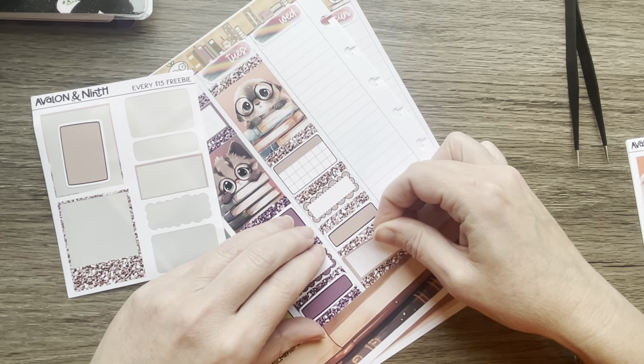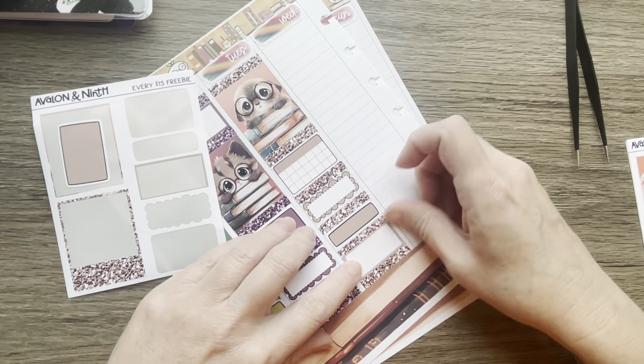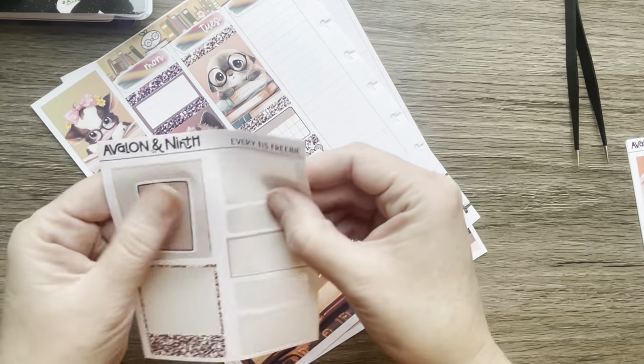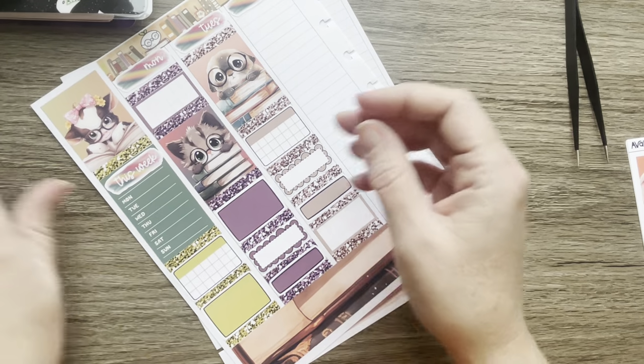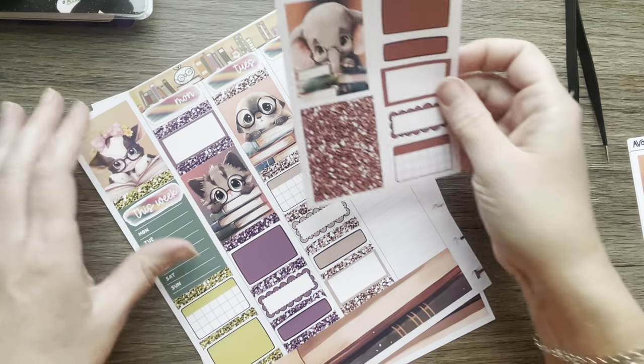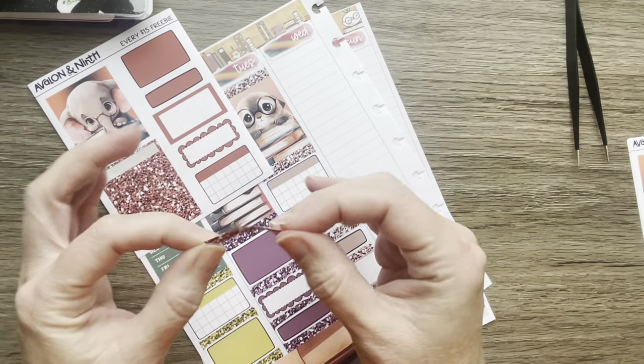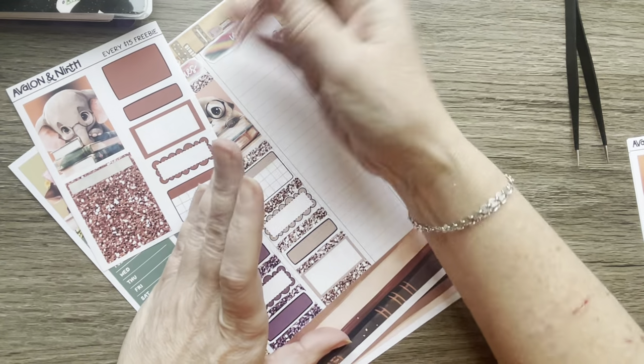This one. All right, so I have that left. Wednesday is the elephant. The elephant in the room. I'm going to put him on the bottom, so I'm going to start and work my way up.